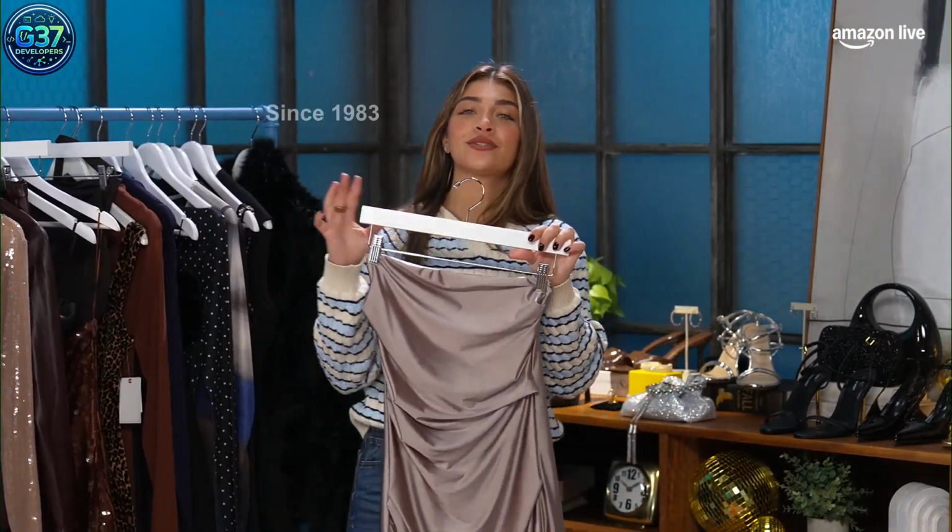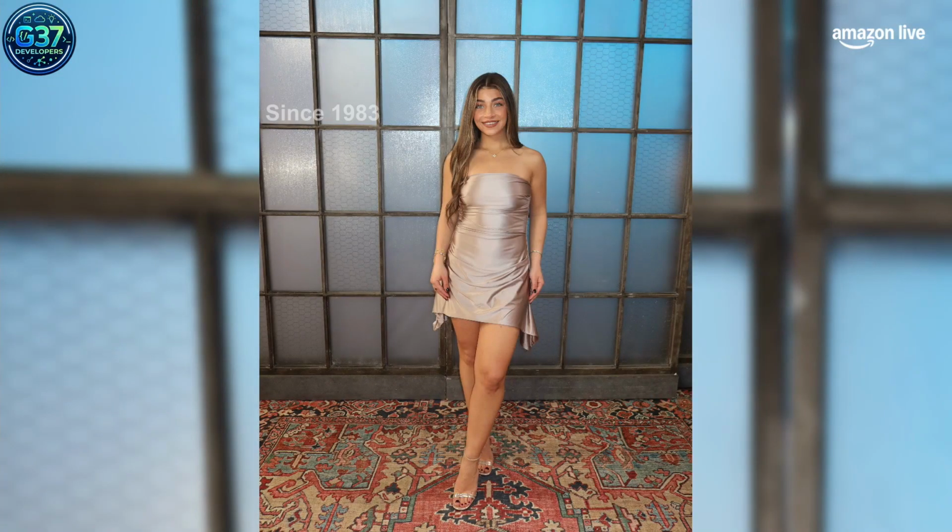But I also want to show you guys what this dress looks like on. So this was me wearing the dress. I took a photo with a bunch of the outfits that I have for you guys. And this one I really, really did love. So yeah, this one was definitely one of my favorites.